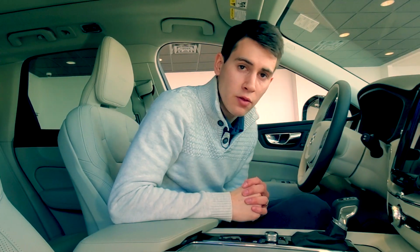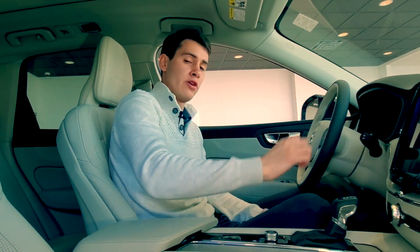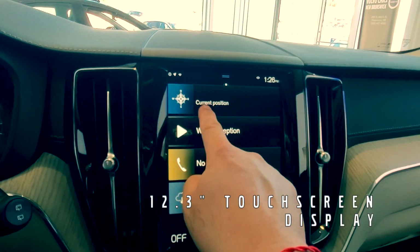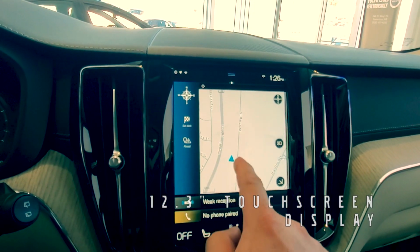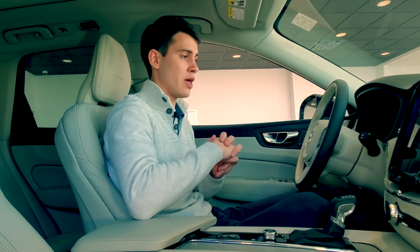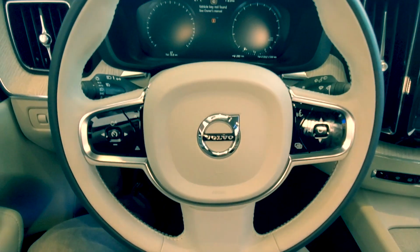Volvo has graduated from the previous interior with buttons all over your center console, and it's all touchscreen, very user-friendly. We have a 12.3-inch digital driver display. You can display your navigation, you can customize your gauges. It is a ton of fun to play with, and it makes your life easy and luxurious.